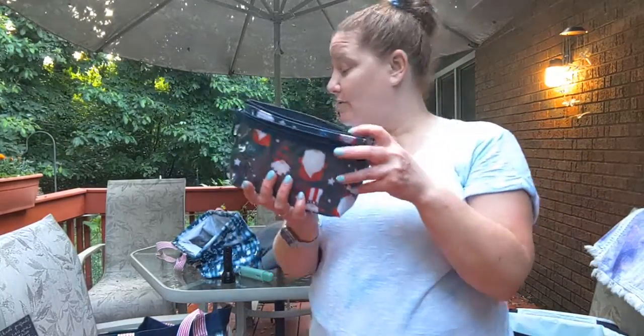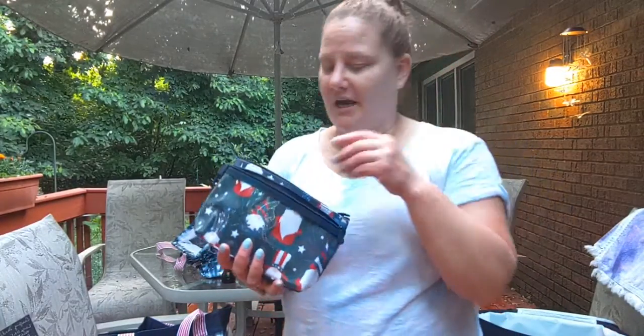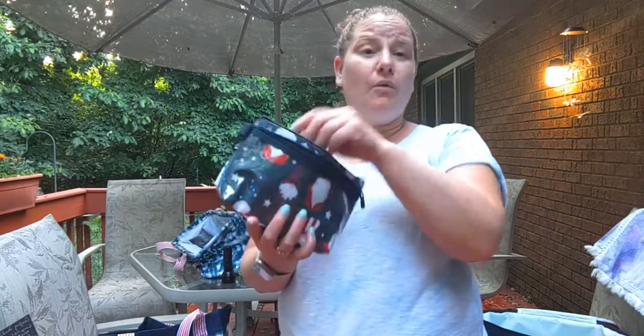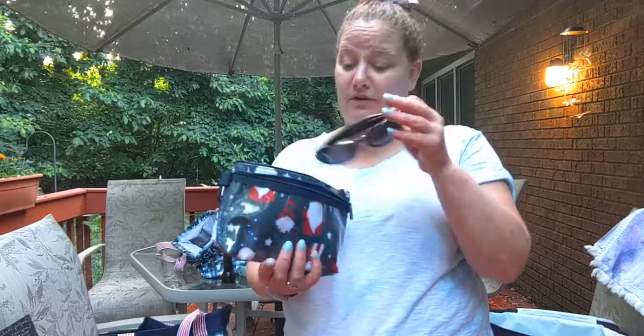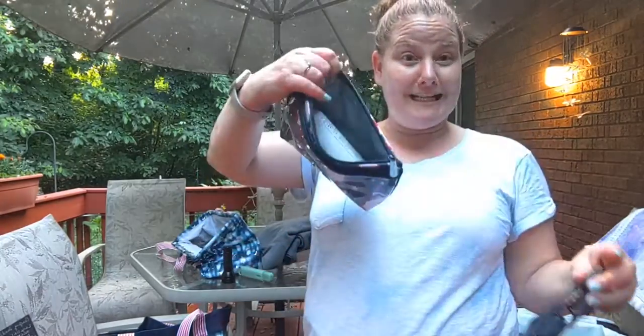I love this for the beach as well, and we're going to talk about beach, pool, picnic type thing, although these all kind of work together, let's be honest. But what I love about the clear clip pouch is it's also a thermal. You can see it's got the thermal lining there, and I put some sunscreen in there.